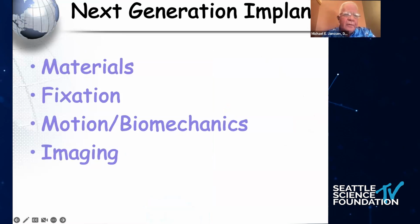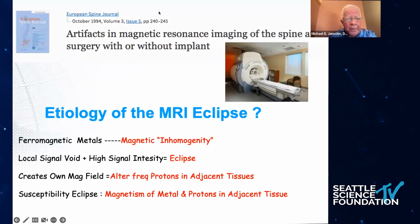Okay, so what I want to cover just briefly is that we have different materials, we have different fixation devices, we have different biomechanics, and then imaging, and then we'll talk a little bit about cases. Okay, go ahead. So, next slide.